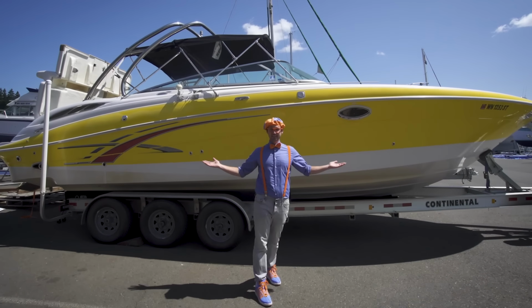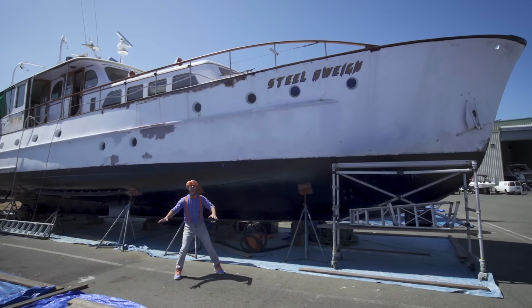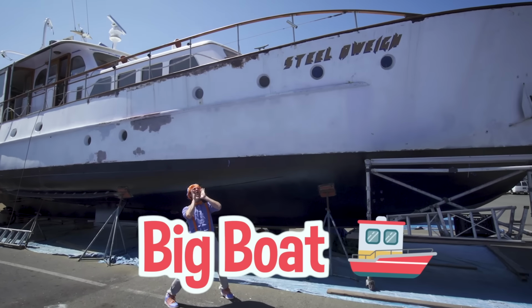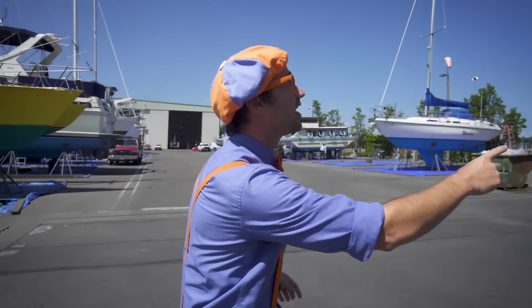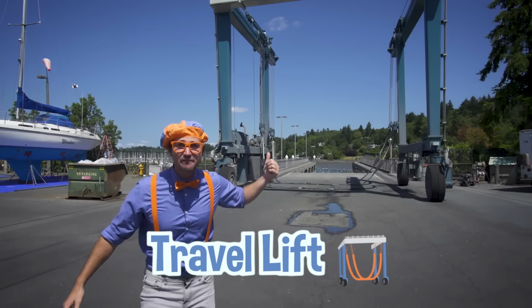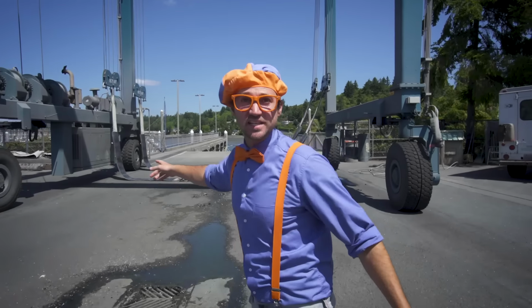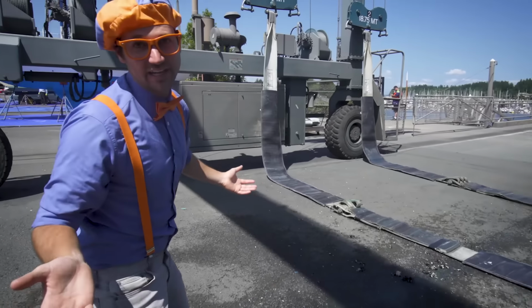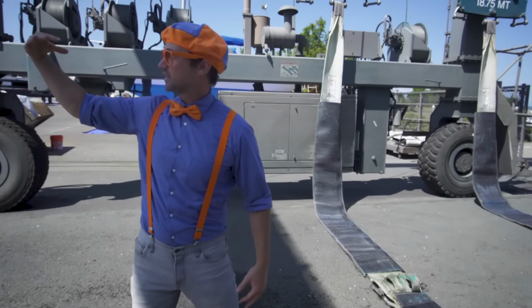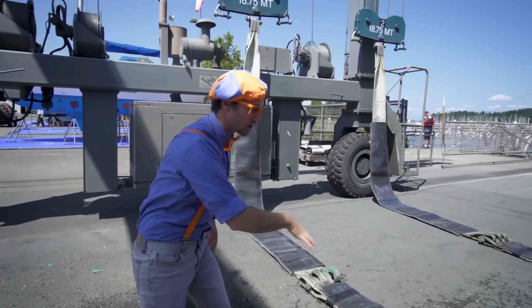Whoa, this is a small boat. This is a medium-sized boat. This is a big boat! And what it also has is this travel lift. This travel lift goes right over the water, drops these belts down to the water, and then it can lift up a boat. Or it could do the opposite, where it can hoist a boat, one of those park boats over there, over the water and then drop it down.